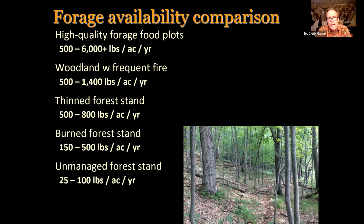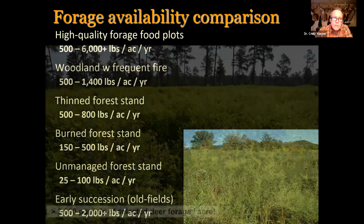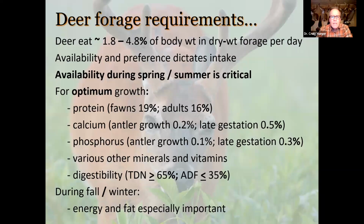In an unmanaged forest stand where you're looking at closed canopy, typically you're not going to have much forage available there, 25, maybe 100 pounds or so. And when we compare that with early succession, commonly we get 1,000 pounds per acre, and certainly you can get more than that in situations such as this, where we have measured in excess of 3,000 pounds per acre. Now, what I want to mention here is that I'm not talking about biomass. This is the pounds of actual deer food. This is only counting the plant species that deer eat, and the parts of the plant that deer typically eat.